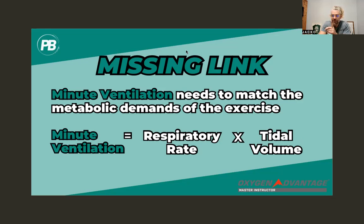That minute ventilation needs to match the metabolic demands of the exercise. So if you're sat here listening to me, your metabolic demand is very low. Therefore, the volume of air that you're breathing doesn't need to be very large. The definition of over-breathing and hyperventilation is breathing more than your metabolic demands. So at rest like this, I should have a low respiratory rate. I don't need to be breathing fast, and I don't need to be breathing a large volume of air.